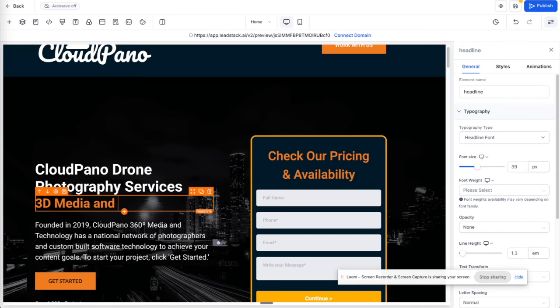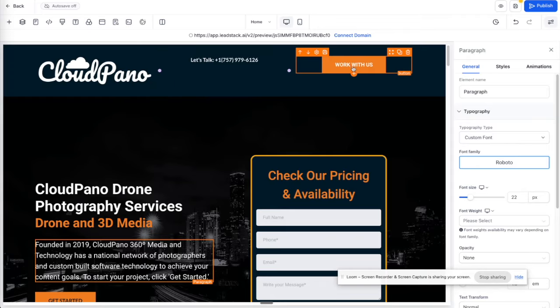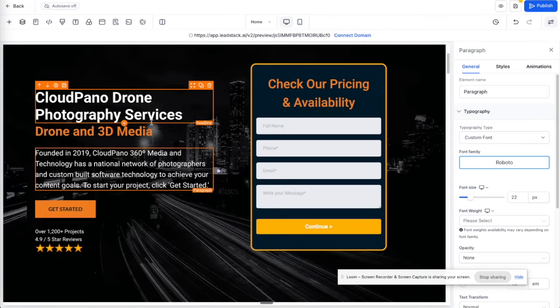I think I'm just going to update. So it's really easy to update, right? So I can just put drone and 3D media. Okay. And I can take this template just like I'm doing here. If you want to change out your logo, you can just scroll over it and then update it. So quickly, I'm going to say find 2019 CloudPano 3D media.